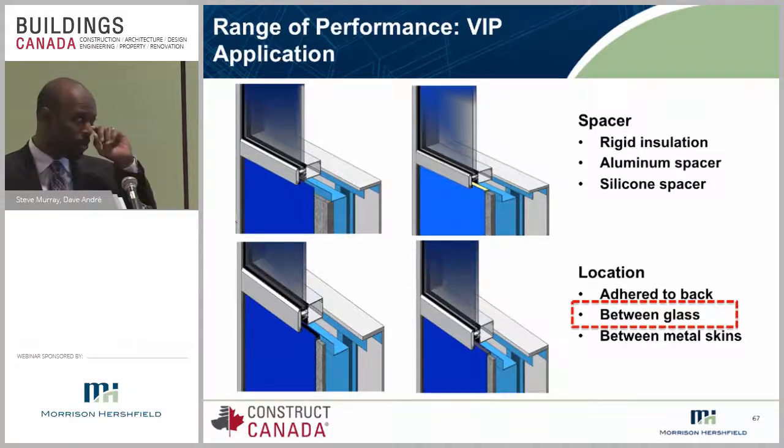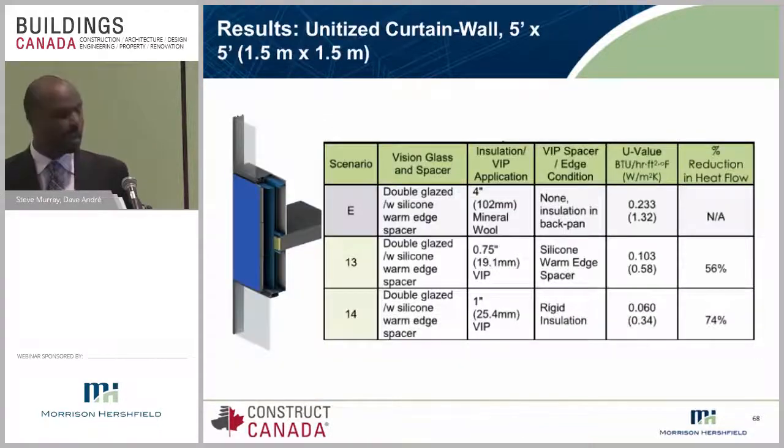So we've seen that as what I would call the technology that's most adaptable and likely to being incorporated into buildings first as we start to push from an energy perspective to higher performance buildings. So just to show you some basic results, you're starting out at an R4.3 for the spandrel section, you're going to R9.7. So the vacuum insulated panel by itself makes a very significant difference.